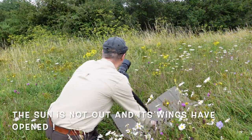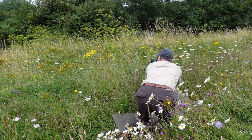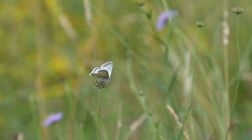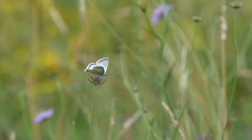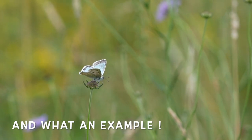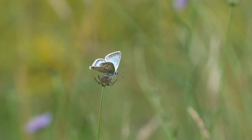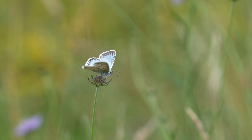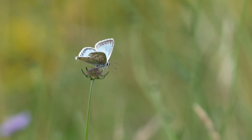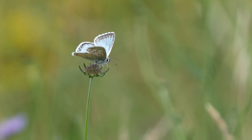Oh, darn it, blasted things opened up. Not what I expected. Well, that was unexpected. Sun's not up, but the Chalkhill blue is up. Absolutely awesome. Look at that. Beautiful butterfly. Definitely one of my favourites, along with the Adonis Blue. Next week for the Adonis Blue.